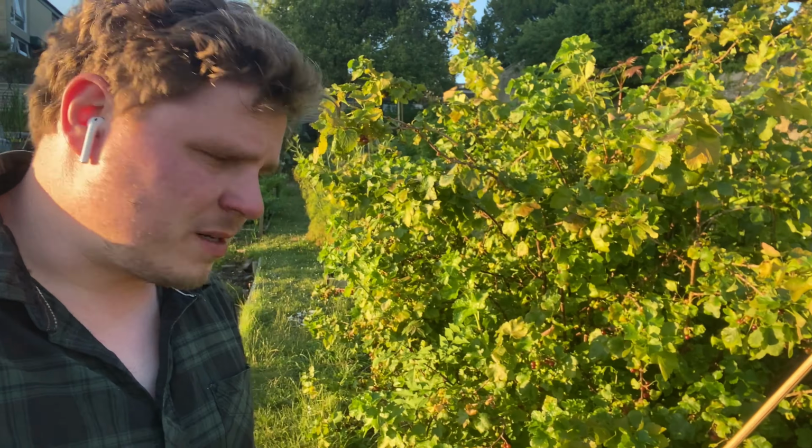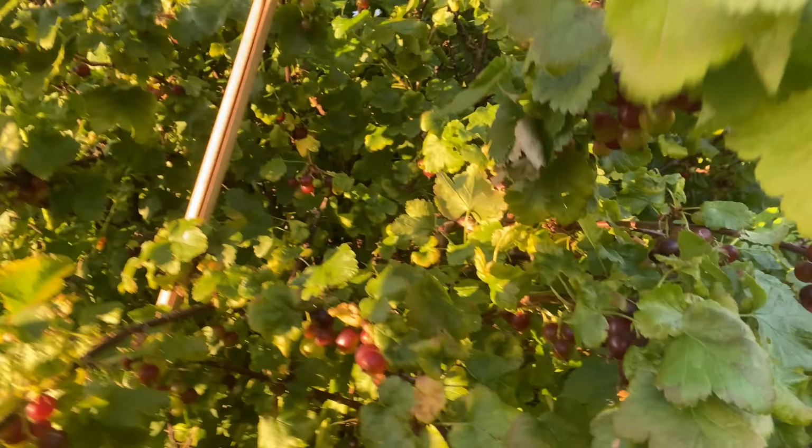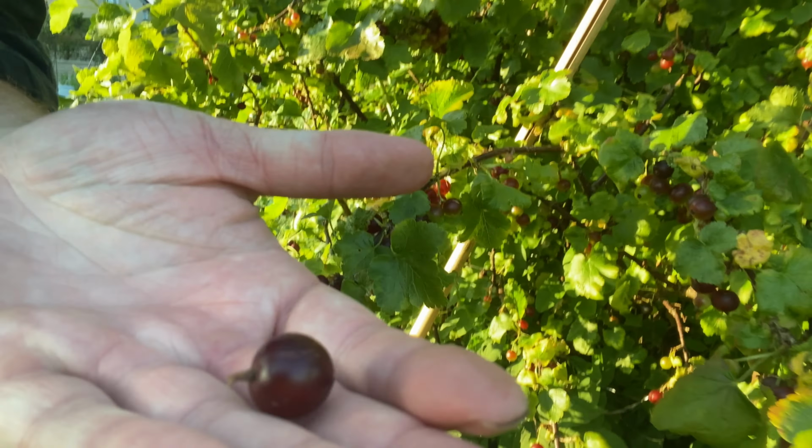Anyway, this plant here, this is always laden. Look here, it's just absolutely loads. And these are Jostaberries. So the Jostaberry is a cross between a gooseberry and a blackberry. No, blackcurrant. A gooseberry and a blackcurrant. They're great. Nothing seems to affect them. The birds don't seem to eat them.